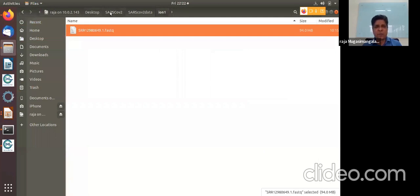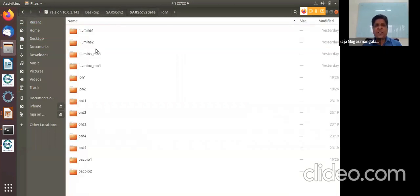So this is how the data looks. Typically it won't look like this. You'll have barcode 1, 2, 3, 4, 5, 6, 7, 8, up to 96. Just for demonstrating to you, I've taken Illumina, Ion Torrent, ONT, Oxford Nanopore data, and also PacBio data. See, I'm telling all this because Commander works much faster than I speak. So let's go to Commander.